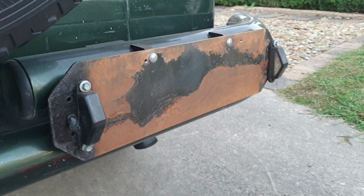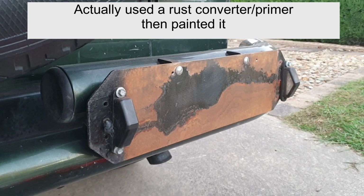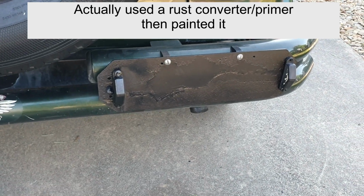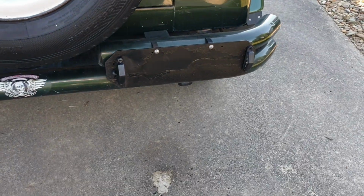Starting with some of the small jobs, that's the rear number plate holder. I've given that a bit of a sand and a bit of a clean up. Just going to take it off the car and prime it and get it ready to have a number plate on it. So a couple of coats of rust converter after a quick sand and a couple of coats of black paint, it's back on there looking a lot better than what it did before.